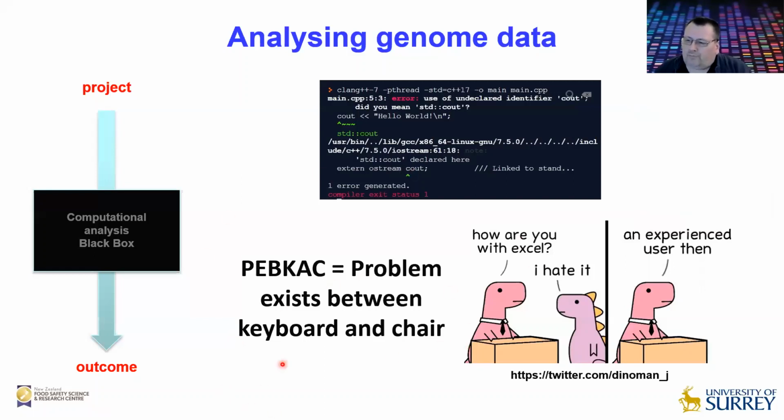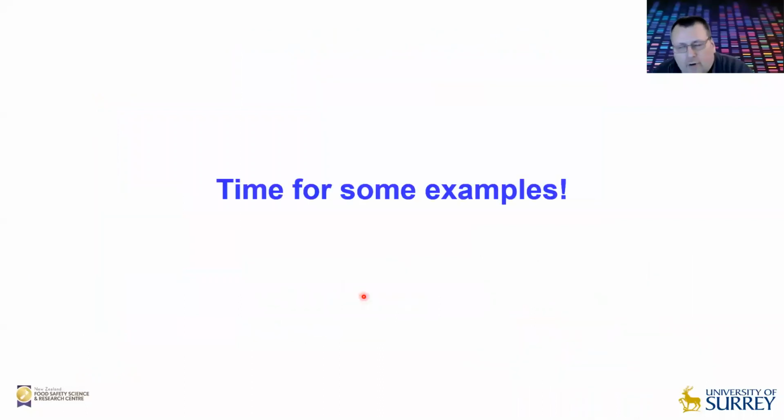And the joke among computer people is that most of the problems are caused by PEBKAC. The problem exists between the keyboard and the chair. That means a user. So we make our own problems. Okay. That's for a bit of background information, a bit of insight.